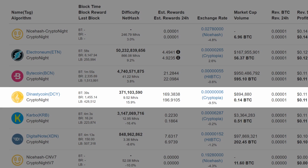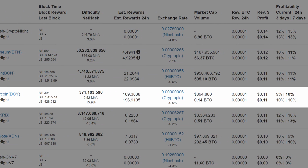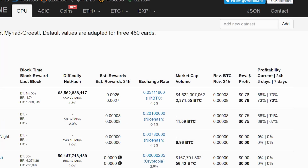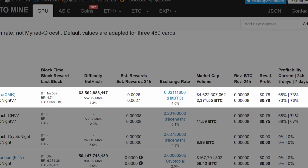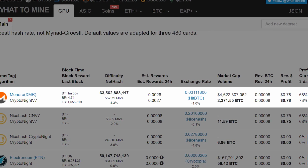ASIC miners like Bitmain's monstrous Antminer X3 have decimated any hopes of mining coins on non-ASIC resistant CryptoNight algorithms with CPUs or GPUs. Our 1700's paltry 500 hashes per second mining Dynasty coin would result in a daily profit of 11 cents per day. And that's before adding electricity costs in the mix. Thankfully, even though our 1700 only produces 400 hashes per second on Monero's new algorithm, its much lower mining difficulty makes it far more worthwhile to mine.